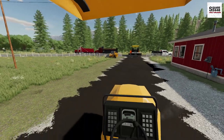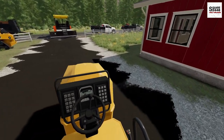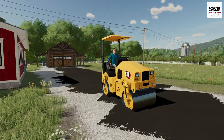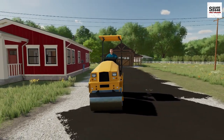It's gonna be a really nice driveway for the new owners once it does end up selling here, but I'm gonna get to rolling this and then get everything packed up here. So hope you guys enjoyed today's video. Asphalt paving a brand new driveway for the abandoned house.